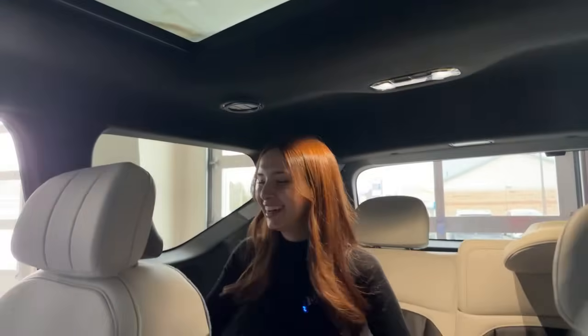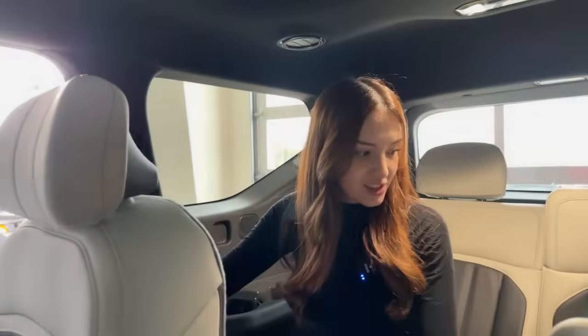Oh, yeah, we have a dual sunroof action. So the one in the front is the one that opens. But of course, we do still have a nice panel roof up here at the top. All right. Now we'll hop out and answer your guys' questions.